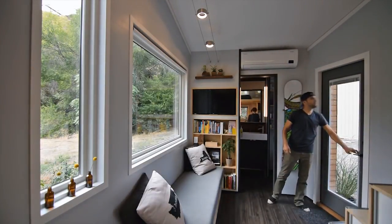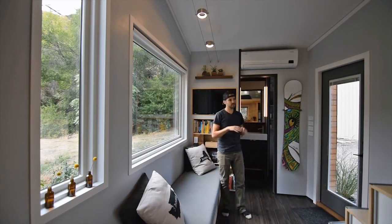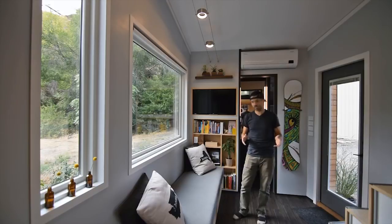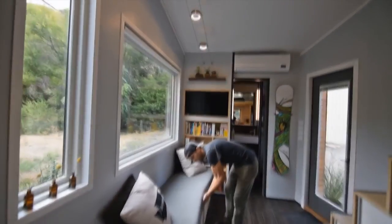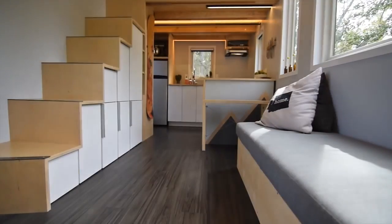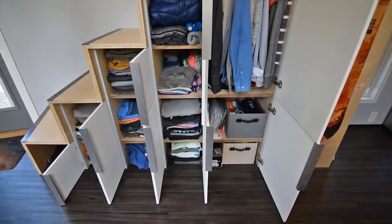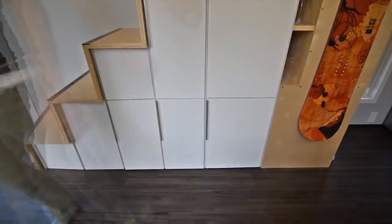Another way that we did that was to not add a bunch of extra storage if we didn't need it. Instead, we incorporated storage into existing opportunities. So for instance, underneath our couch, we've got full storage below there. And then below the stairs, we have our wardrobe organized into a variety of cubby spaces, including locations for hanging clothes, folded clothes, extra shoes, and other miscellaneous items.